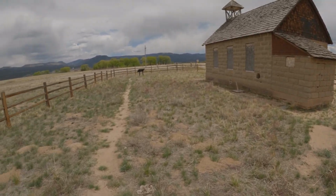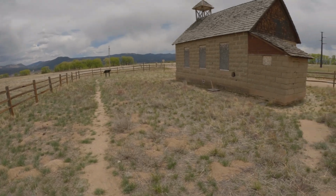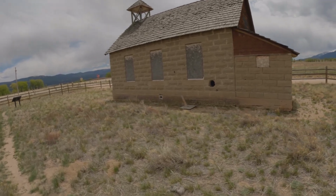Today, we take a look at the historic Maxwell School House, a one-room schoolhouse near Buena Vista, Colorado. This was built in the late 1800s and remained in operation until 1933.